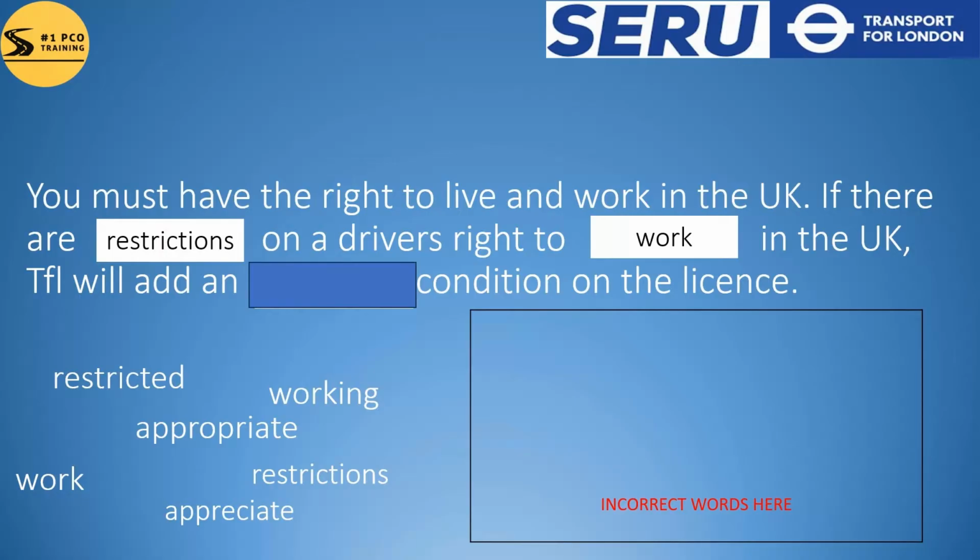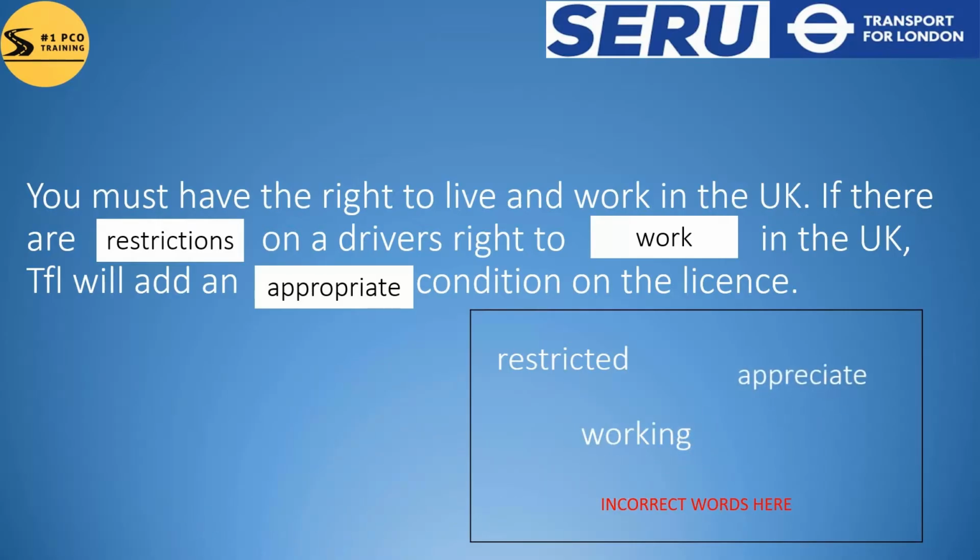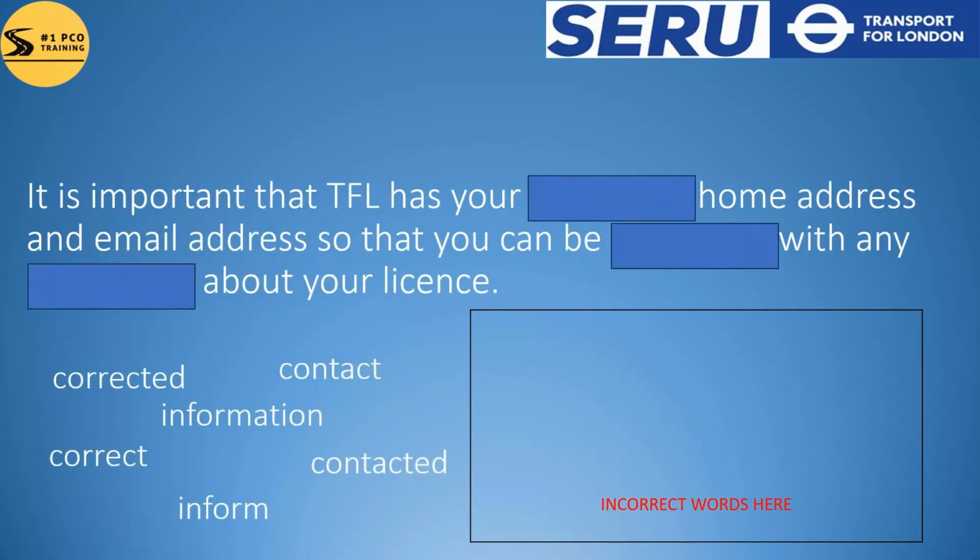So TfL will add an appropriate condition on the license. All right, incorrect words into the box. All right, next question. Pause the video, guys. It is important that TfL has your corrected.